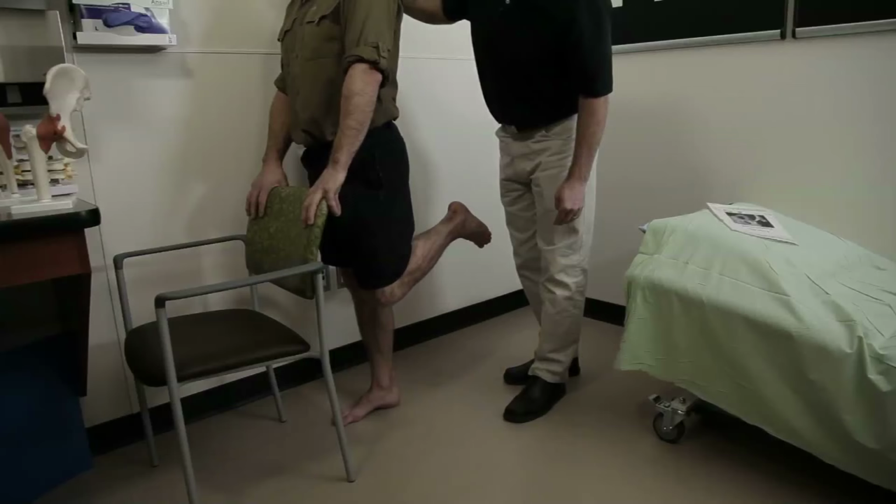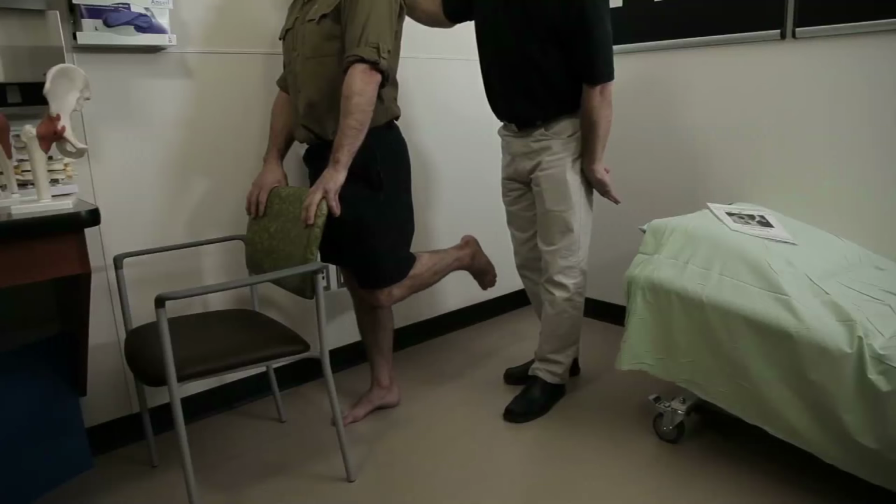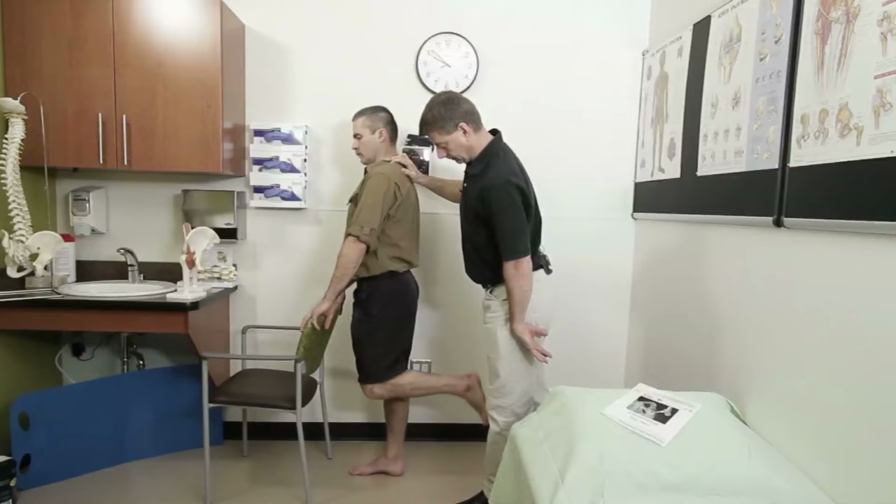Perfect. As you're doing that, it's not bad to just tighten your tummy a little bit, just to keep solid. And you're going to repeat that 10 times. Very good.